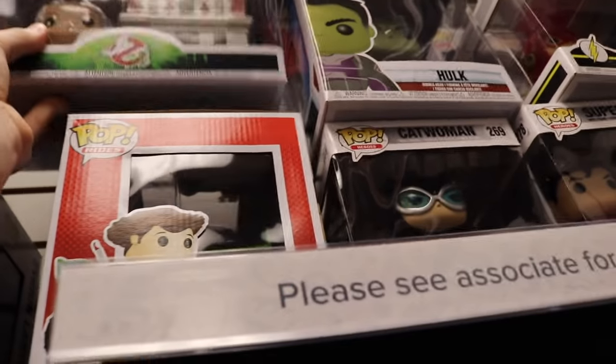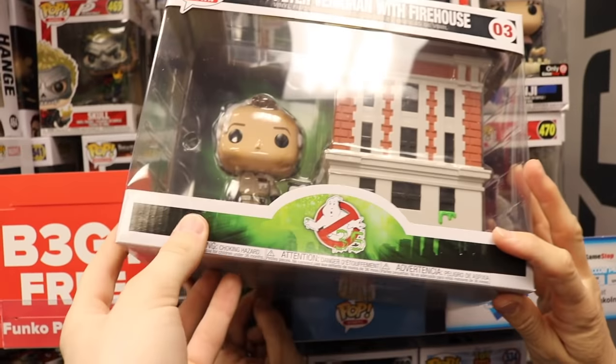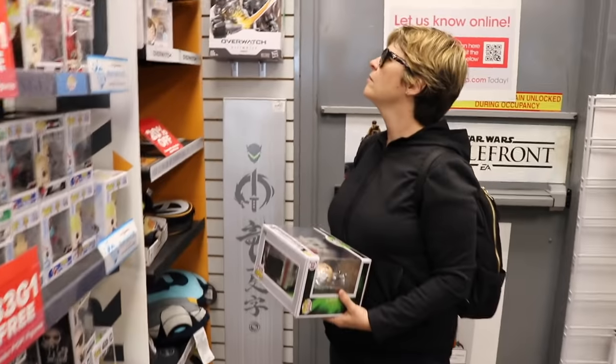Now, we also found this up here, which is the Dr. Peter Venkman with Firehouse. I'm going to want to get this one today. This one is a must for my collection. I want to try and get all three of them. So far, I think there's three. I don't know what number one is. I think number one is the Scooby-Doo. It looks really nice, too. This is like one of the last ones I need for the set. I think that's number one, if I'm not mistaken, and it's not out yet, so we're going to have to wait for that one. I'm not going to mention it now, but we did get one in the mail.